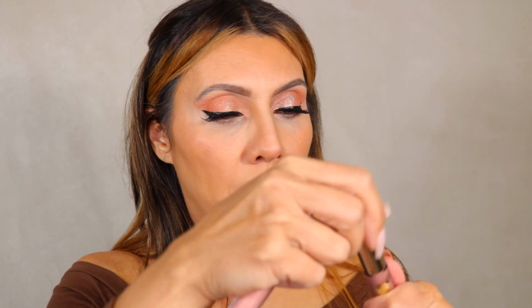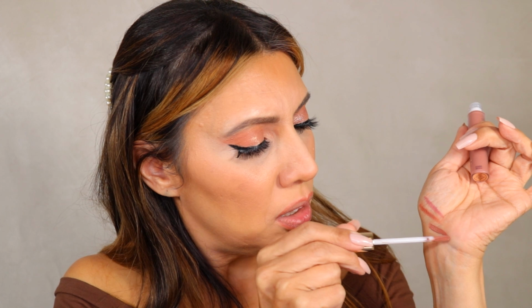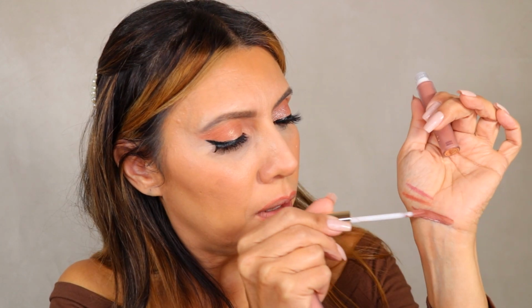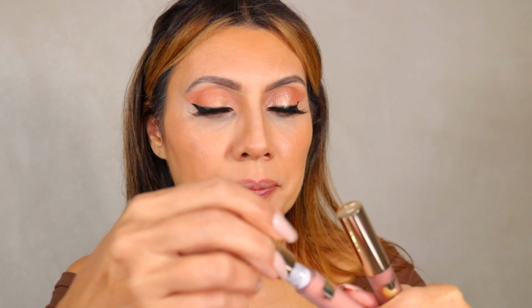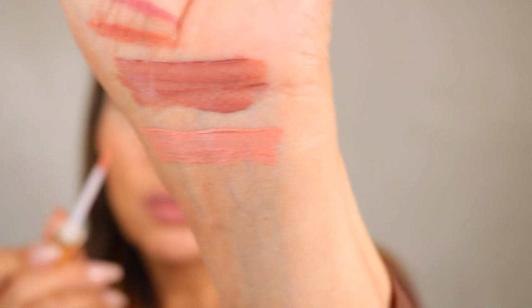Look how pretty. And this one is in the shade True Faith. It's in a pinkish shade as well. So let's try them out. I thought I got something like in a brownish tone. Yeah, this is kind of brownish and mauve-ish at the same time. Okay, let's see the other one. This is True Faith. And this is how they look. Look how pretty. Millionaire. Let's see how they look.